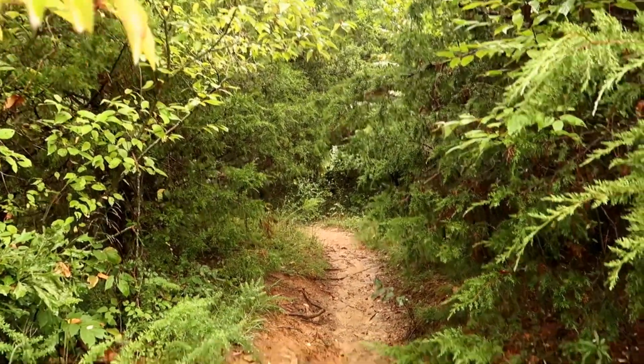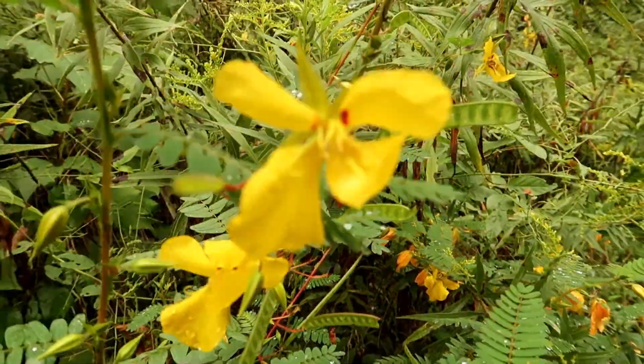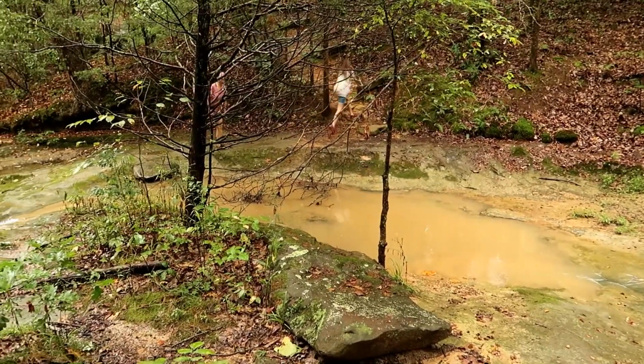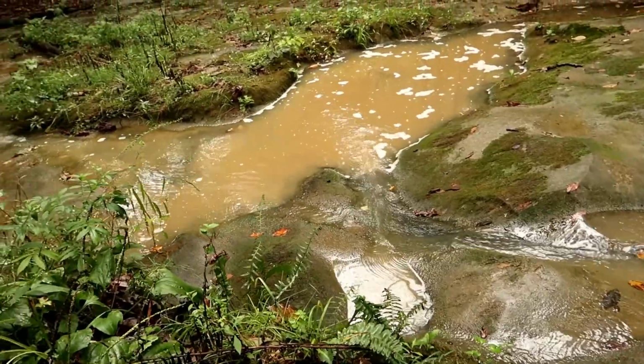10 years of practice. So we are at Piney Creek Ravine. This has a waterfall and some archaeological sites along a cliff face. Ooh, tree. I bet there's a big drop off over there.